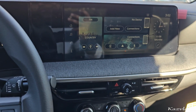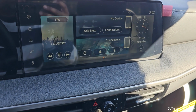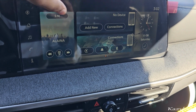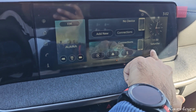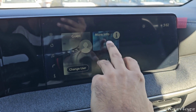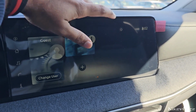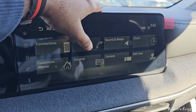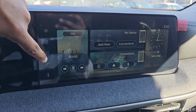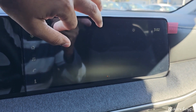Now coming towards the center over here, you would have this fine 12.3-inch infotainment display screen, which shows a variety of information such as your audio, your device, your connections, as well as a clock towards the right hand side, which can be switched as well based on your preference. And then afterwards, once you swipe towards the right, you would have your gauges as well as more information. At the top you would have the settings, so you can choose the settings based on your preference, and you would have a variety of information over here that's been displayed. And then on the left hand side you would have your home, your audio, your hands-free, as well as your information tab. And I really like the quick response that it has.